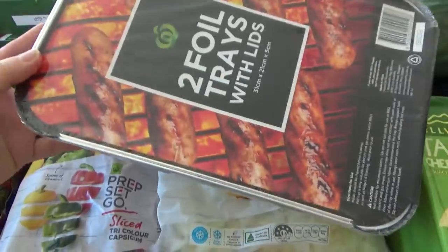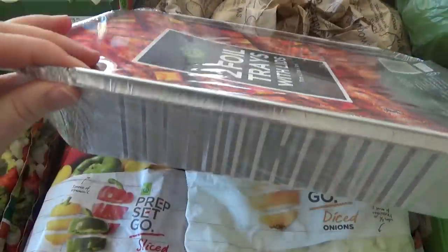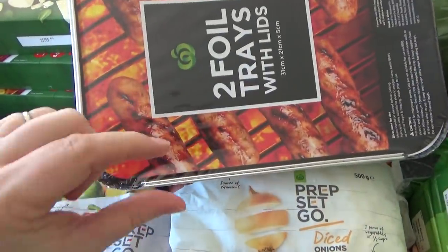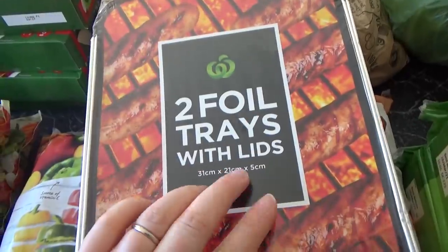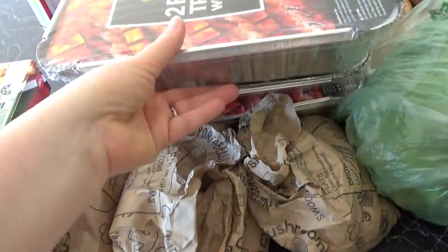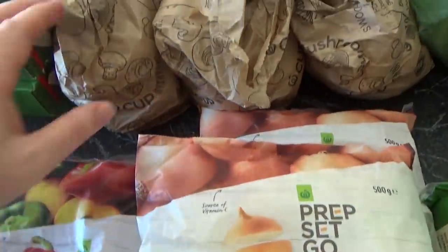Now, I have a tiny, tiny oven. However, these, I can fit ones that are much bigger than this in. But the size up from this was just a tiny bit too big for my oven. So I'm going to have to use 2 of these per meal. I already own some baking trays. I just got a few extra packs just to tide me over.